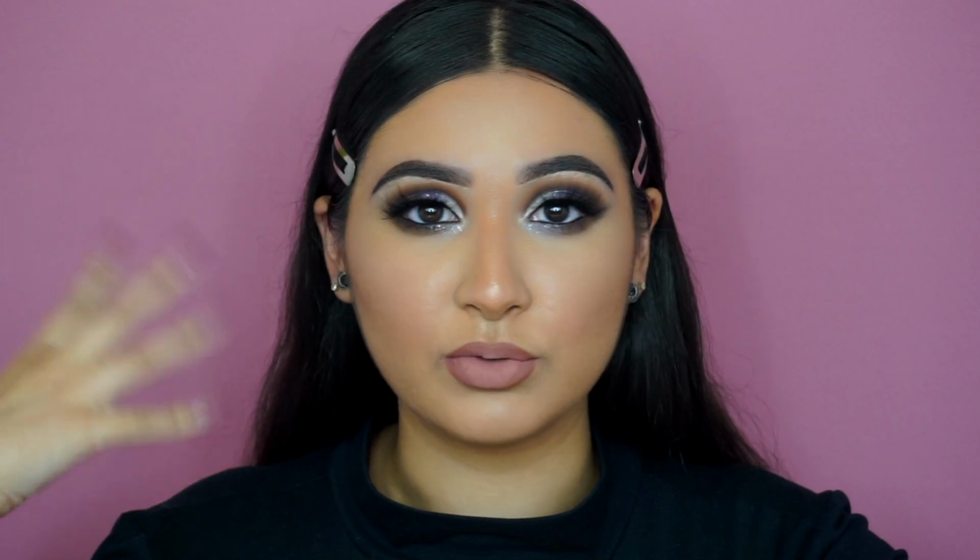I didn't want anything that was too striking. The eyes are very dramatic. There's a lot going on, so I didn't want the lip to be anything that was too bold or too colorful, so I kept it pretty neutral, like a nice pinky mauvey nude on the lip, and I actually really like how it came out.